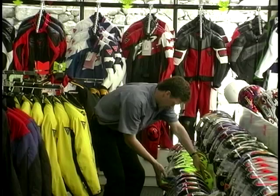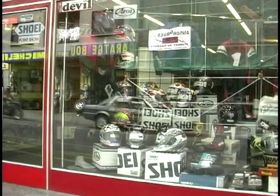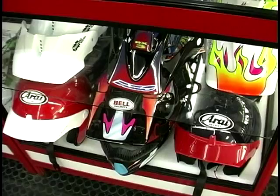Andorra isn't just about trail biking. There's a massive array of road bits and pieces, more accessory shops than I've ever seen in one place. And the great thing is, it's bloody cheap. There must have been about 20 bike shops along the main street alone. Every possible accessory you could ever imagine. I asked one of the local managers why there were so many bike shops.